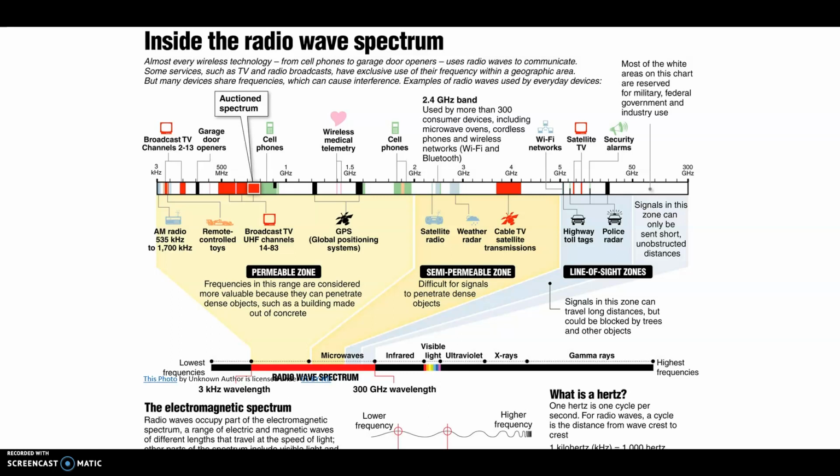And this is in megahertz, gigahertz, and a hertz is 1 cycle per second. For radio waves, a cycle is the distance from one wave crest to crest. And remember how, I don't think I did it with your class, but if you put your arms straight out around you, you are surrounded by waves of sound and image, etc. And you see where the cell phones fit in. AM radio, you got remote controlled toys, broadcast TV, and then right in there, a little bit past that, you have cell phones. So all these things, these wireless sending technologies, are reliant on the radio wave and the electromagnetic spectrum.